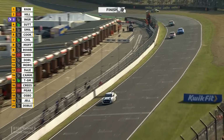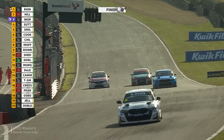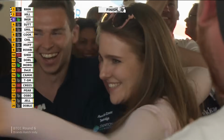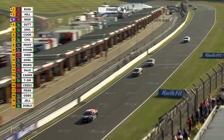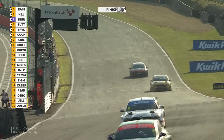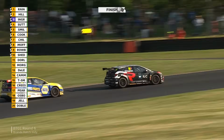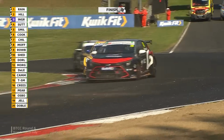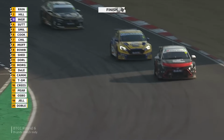It's his 6th touring car race. Charles Rainford, a first-time winner in the BTCC. Jake Hill second, Tom Ingram third. Tim has been praising the efforts of Charles Rainford all day, and deservedly so. 4th across the line was Ash Sutton, Chris Smiley 5th, then it's Cook, Chilton, Moffat, with the next man through 9th Dan Rowbottom, and Gordon Shedden 10th. That's not bad considering he was 24th on the grid for race number 1. But Charles Rainford, a really impressive drive.